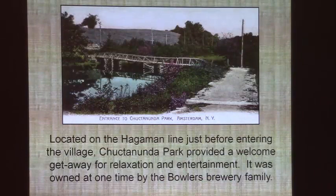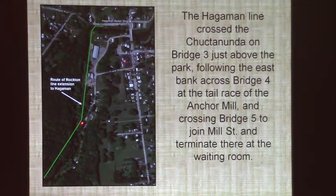Once you got to Hageman, they crossed the creek one more time just below the village. Ran up alongside the creek, behind the mills. Crossed the creek one more time going into the village. And then right on Mill Street. And Tom's Tavern is right here. I use taverns for a reference. In Amsterdam, that seems to be the way everybody knows where everything is. Tell them where the tavern is. And this was the Anchor Mill over here. Star Mill was over here. But that's as far as the line ever went.